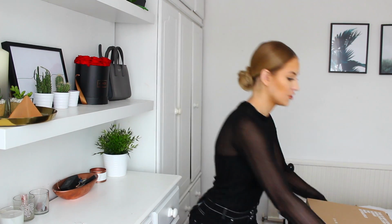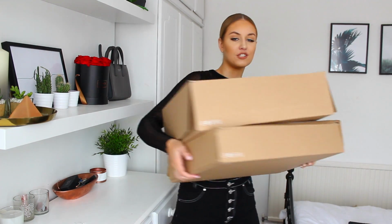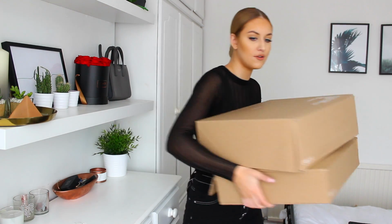So today I am back with another Zara haul. I pretty much do these monthly, but I've been buying quite a lot. I've got two massive online orders to show you guys. These are the two big boxes. Bless my postman, had to lug these around with him.